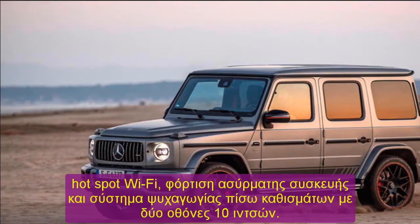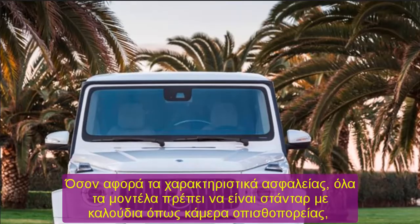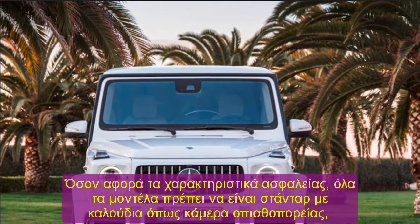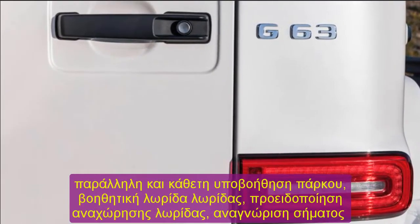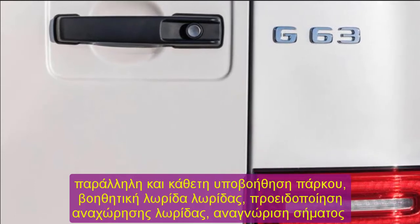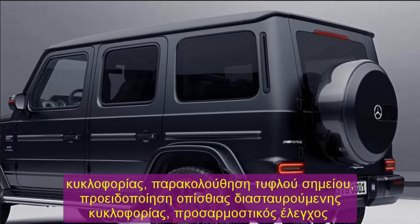2022 Mercedes-Benz G-Class release date and price. We expect to see the 2022 Mercedes-Benz G-Class sometime in the last quarter of the year. When it comes to the price, base versions should go around $132,000. Key competitors are models like Range Rover, Lexus LX, Toyota Land Cruiser, etc.